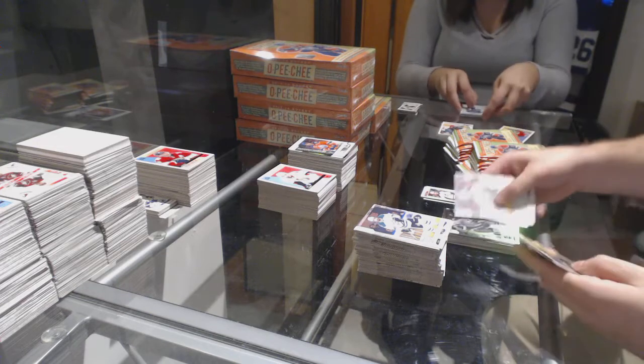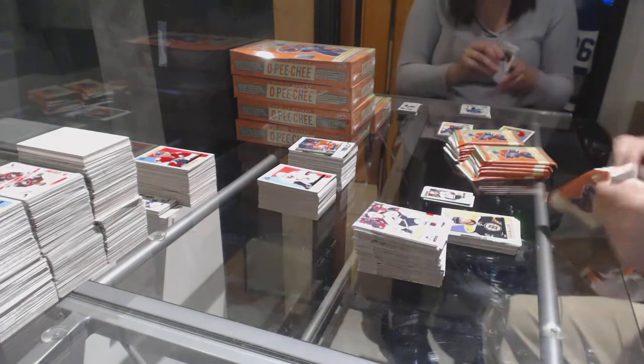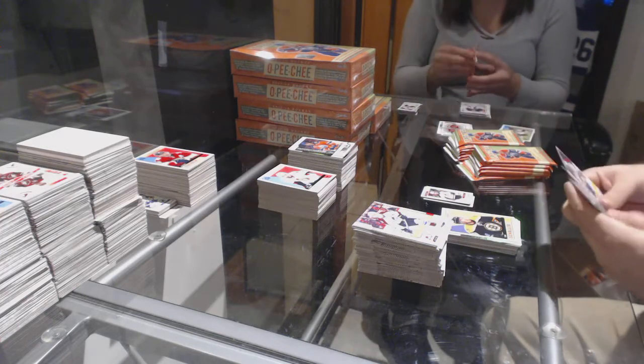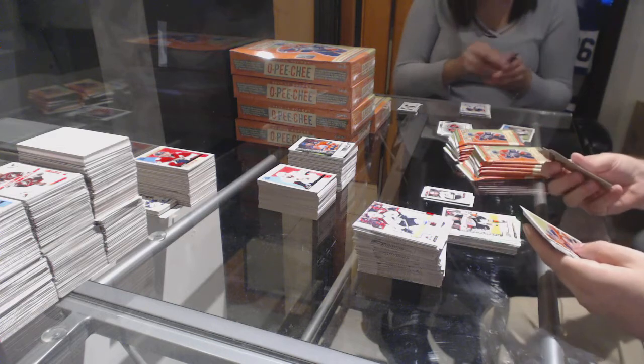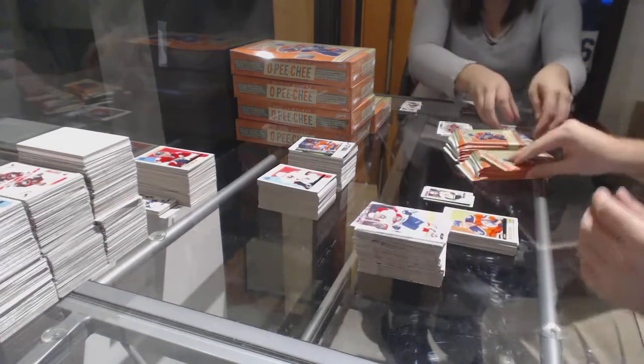We've got a Rainbow of Gabrick for the LA Kings. Tim Schaller Retro for the Boston Bruins. You have hit more than one for the Islanders. Don't lie. Markey Rookie of Kostolov for the Anaheim Ducks. Zach Kassian for the Oilers Retro.